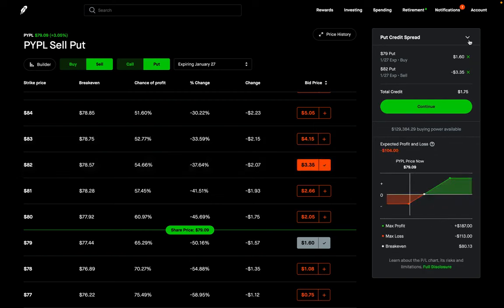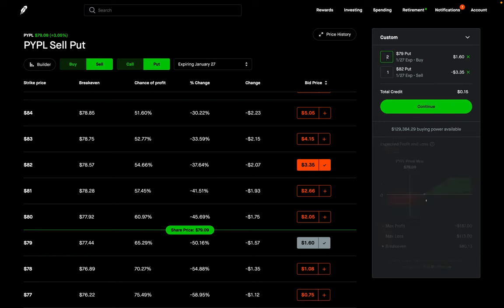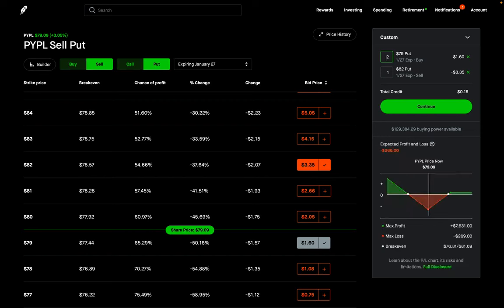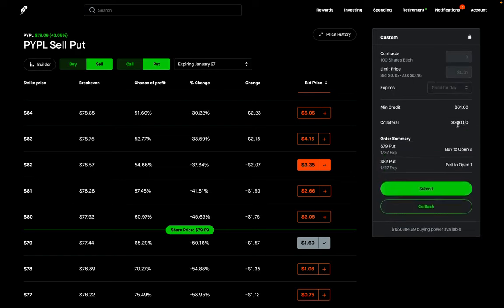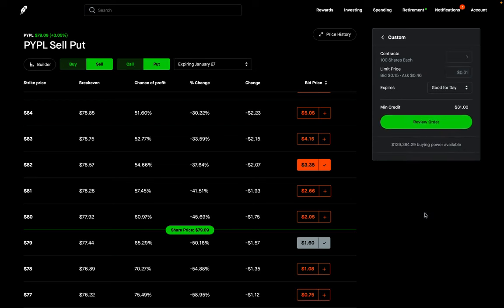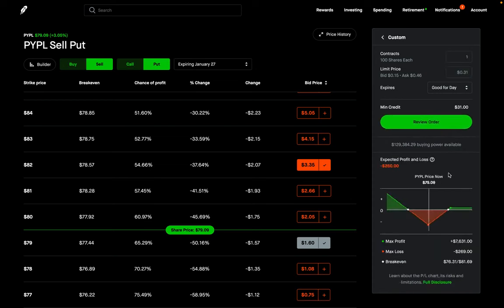And then remember, we have to come up here now, go to custom, and remember, we want to buy 2 puts, not just 1. So here's where you change the quantity. So we're going to go ahead and do 2 here. So again, very important that we're entering for a credit, that we're getting paid to enter this trade. Now, of course, if you're entering for a credit, that means you're going to have to put up collateral here, right? So for this example, we'd have to put up $300 in collateral here. And you can already see, just looking at this P&L chart, that we're now also going to be able to make money to the upside here.